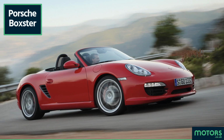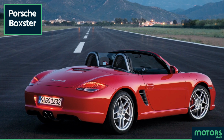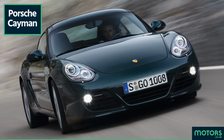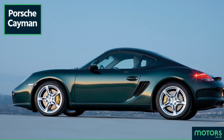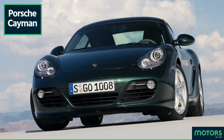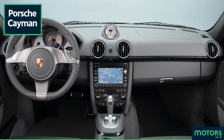Boxsters and Caymans, now they were once considered a poor man's 911, but that isn't the case anymore. The 987 series of these cars are very reliable, especially the Gen 2 versions, which appeared in late 2008 and went all the way through to 2013. These cars are deemed to be even better than the earlier ones. But, you know, there are still many ropey Porsches out there. So you've got to be careful. You've got to have your wits about you.